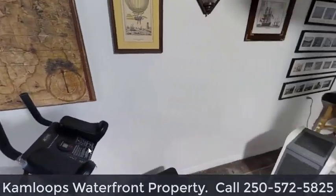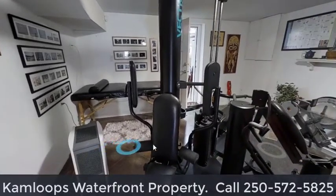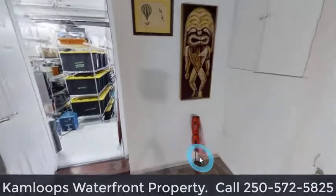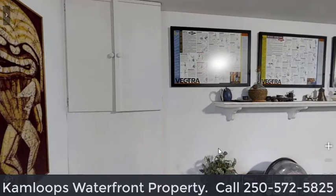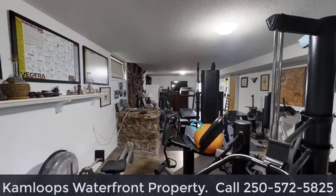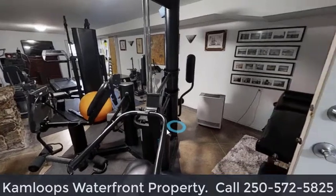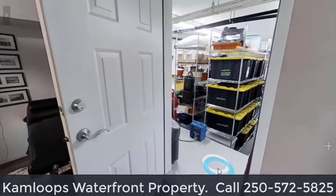So we're kind of going across here. There's lots of exercise equipment here. This makes a fantastic gym. It really, really does. And I think what we're going to do now is take a view into the garage, because you can enter the garage from both the front and the back of the house. There's the view of the rest of the gym from the back of the gym. And you can use this for any kind of room that you wanted. You could use it as a rumpus room if you wanted.